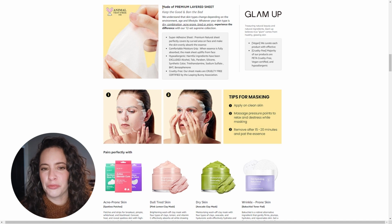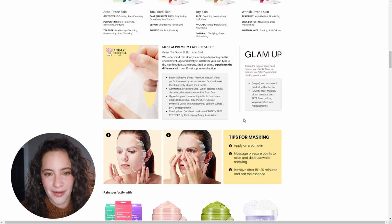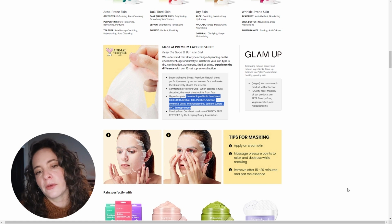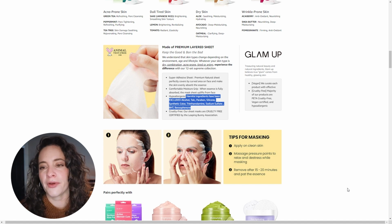"Made of premium layered sheet, keep the good and ban the bad." I don't even understand what that means. They're talking a lot about how harmful ingredients have been excluded. That's just such an awkward way of saying those things. Tips for masking is great, but where is there anything that's really helping me get excited about the different ways that I can use these packs? Maybe it would also be great for a slumber party or pampering night with friends or a bachelorette party.